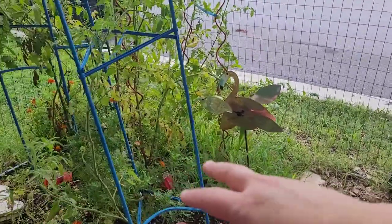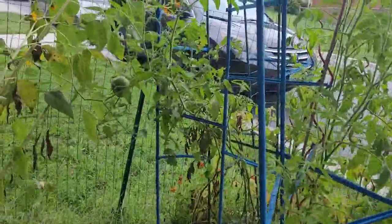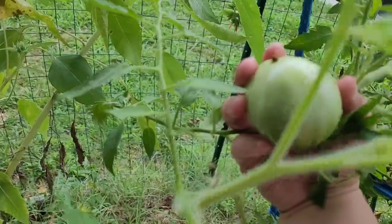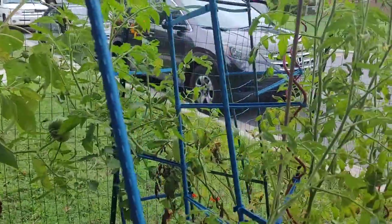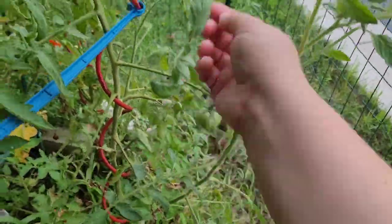And this is my tomato bed. Some of the tomato plants are not doing great, but we do have some tomatoes growing. Let's see, this one did not get blossom end rot. Quite a few over here ended up getting blossom end rot. This is a Cherokee tomato, or this will be a Cherokee tomato once it gets big enough. And we have some more baby zebra tomatoes coming out.